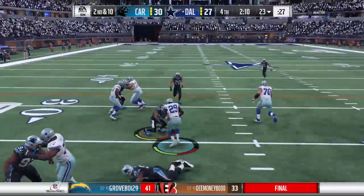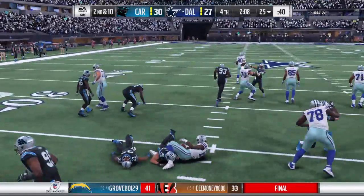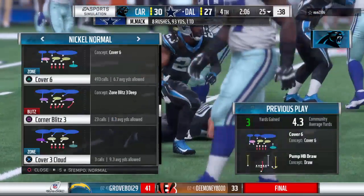They run a draw here on second down. And he'll get about 3 as he takes this up near the 25.